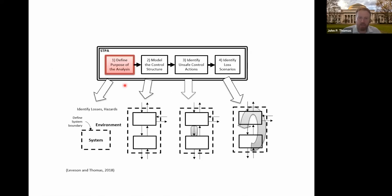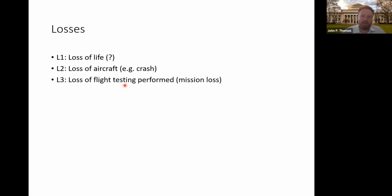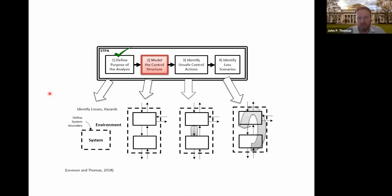Let's do STPA. So we've got step one, define purpose of the analysis. Well, let's prevent loss of life for sure. Let's prevent a loss of the aircraft, and let's look at maybe the mission loss. The mission loss would be performing flight testing. If we're doing things that are preventing us from accomplishing that testing, that's a mission loss.